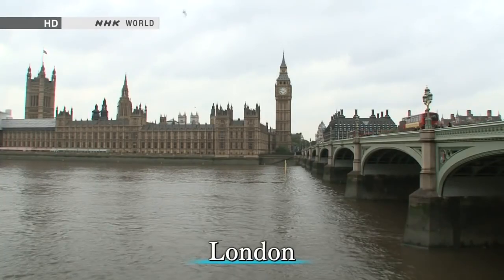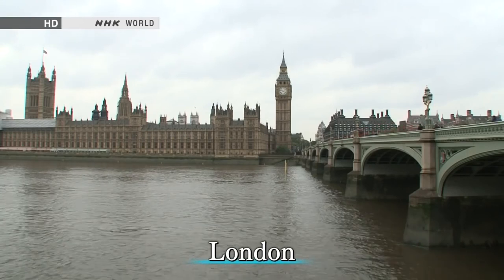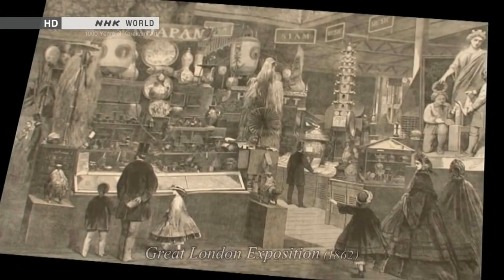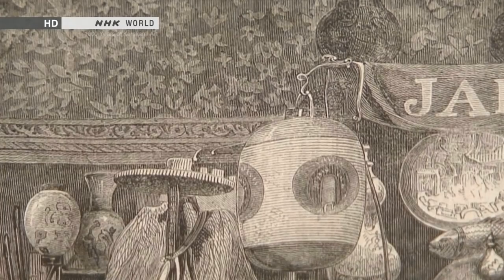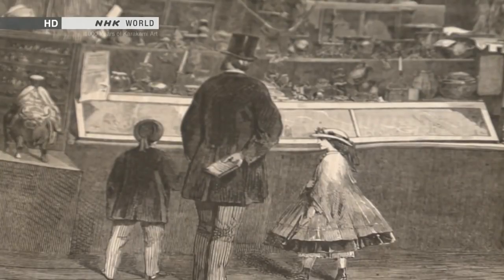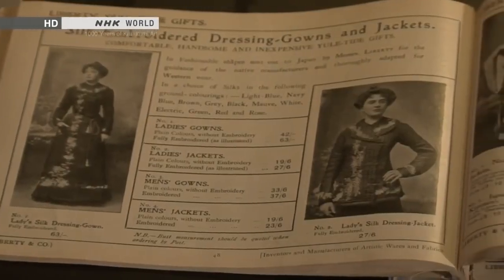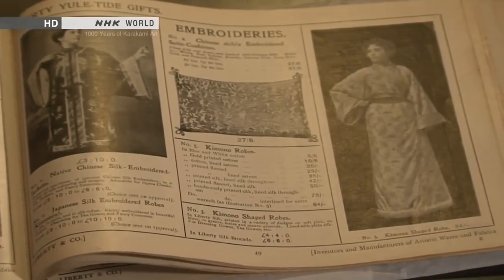A large collection of Karakami from the Edo period has been kept in London. The Great London Exposition of 1862 was the first event to showcase handicrafts from Japan, which had been closed off to the rest of the world. Designs from the little-known country drew many people's curiosity. The event triggered the so-called Japanism movement in Europe that would influence Western culture and fashion.